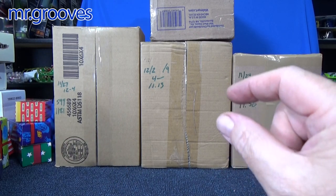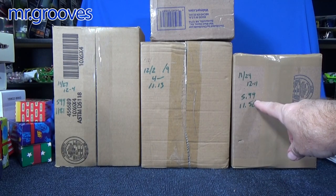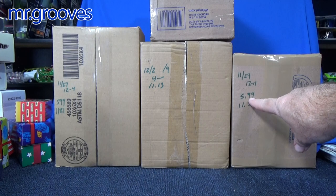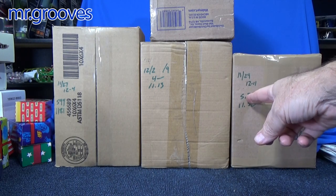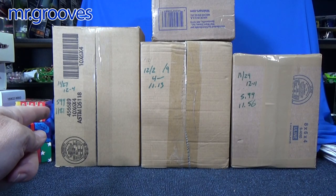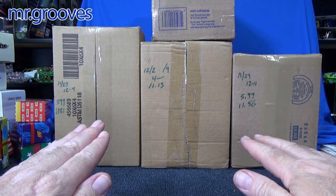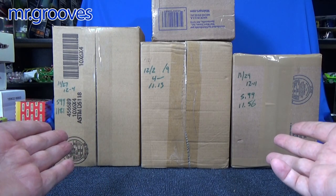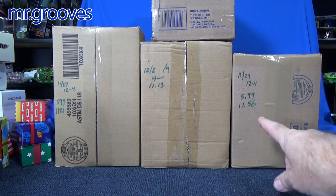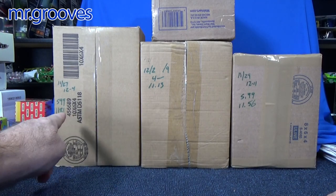So I'll put some little feeler bids on eBay. This one had an opening of $5.99, so I just put an opening bid. This one, $4. This one up here, $6.99. This one, $5.99. I just put an opening bid, totally expecting to get outbid. I didn't get outbid. Anyways, with shipping, this one's $11.56, $11.13, $11.81.